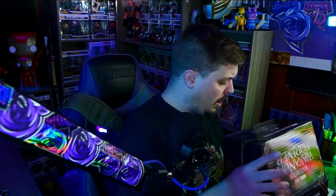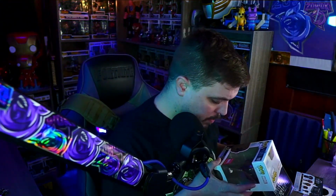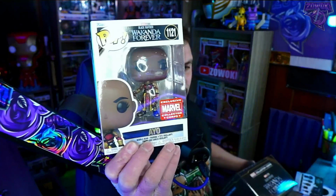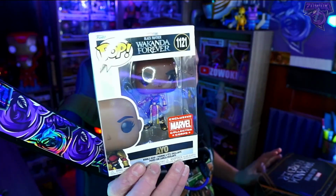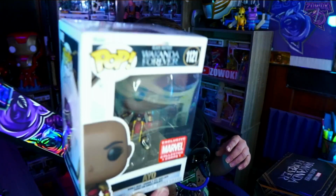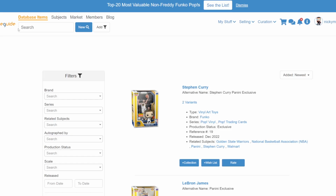So the first one we're going to take a look at is Ayo. You guys can see right here. I'm not saying anything bad about the character, but I was hoping for a little bit more. It could have been cool to see Okoye in that iron suit she had or whatever have you. But we get Ayo, and then I'm going to type on the actual website itself, which is a pop price guide, which categorizes your collection.